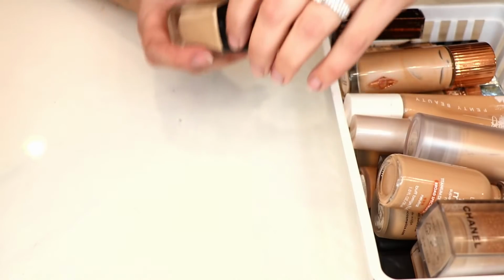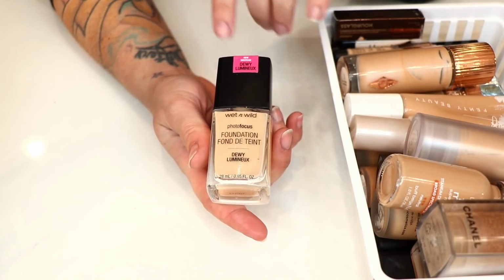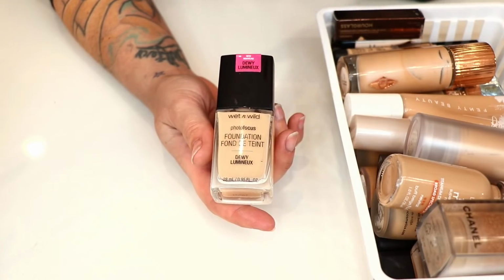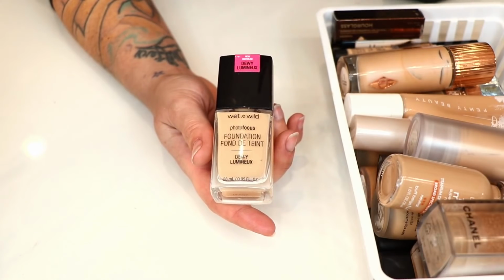Next one, the Wet n Wild Photo Focus Dewy Foundation. The dewy formula is so much better than the original, but I find that I don't reach for this one either because I hate the way that it smells. I hate the fact that it smells like paint. It stinks. And even when I wear it, it's not super flattering on my skin.